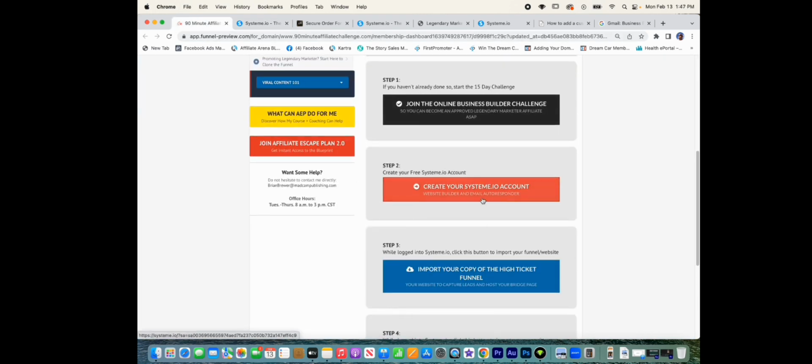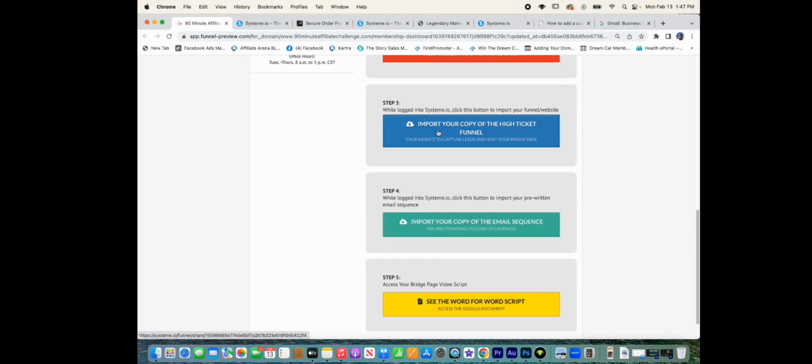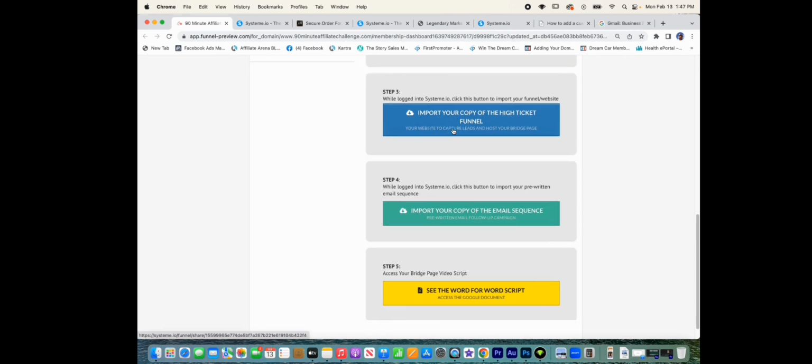After you get your account set up, steps 3 and 4 you can do at the same time, and basically what you're going to do is one-click import your funnel by clicking this blue button. Just make sure you're logged into your Systemeio account. When you click this button, it'll actually pull the website right into your funnel, and I'll show you how that looks in just a moment.